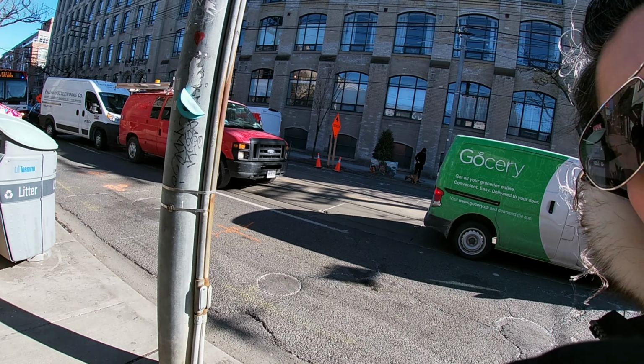A great place for people watching and video recording. So here's a cafe. It's closed up. I always wonder when I see this if it's because it's COVID related.